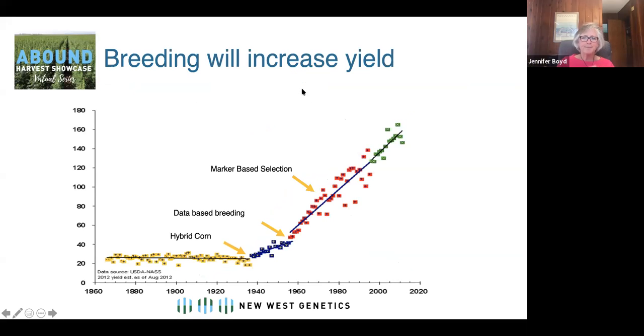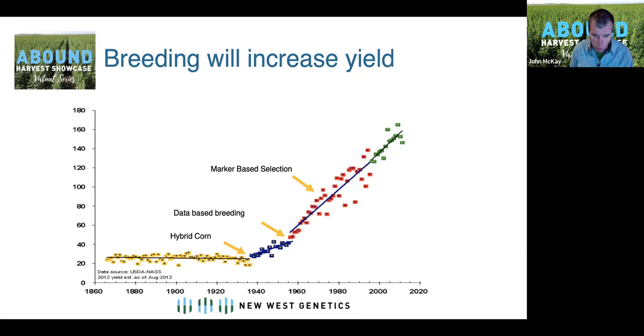Next slide. Oh, hang on, there we go. These are data from corn, as we call it here in the U.S., or maize, starting from the 1850s. On the x-axis is the year, and on the y-axis is yield in bushels per acre. You can see that open pollinated varieties of corn had about 30 bushels per acre for a long time. Then starting in the 1940s, they started developing different hybrid systems for corn, which started to increase yield, almost doubling it from 25 to 50 bushels per acre.